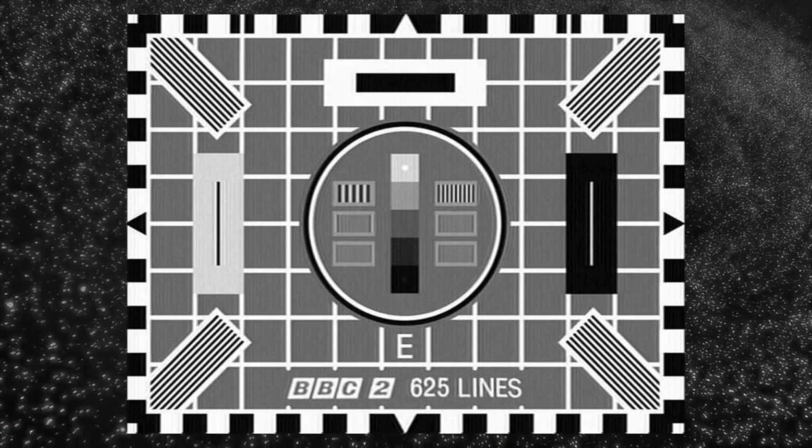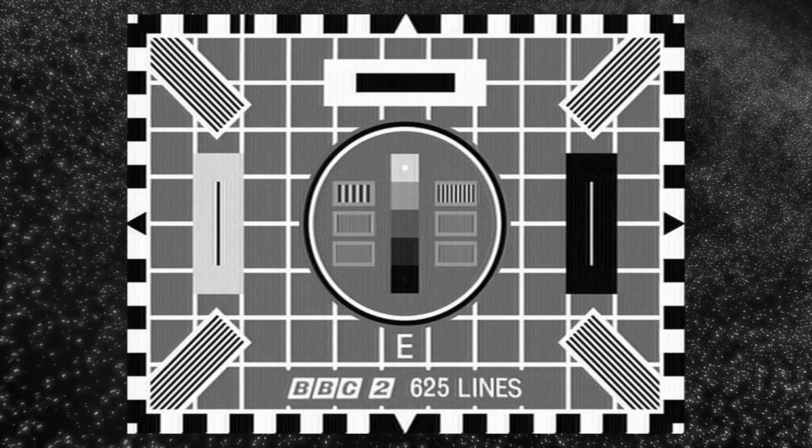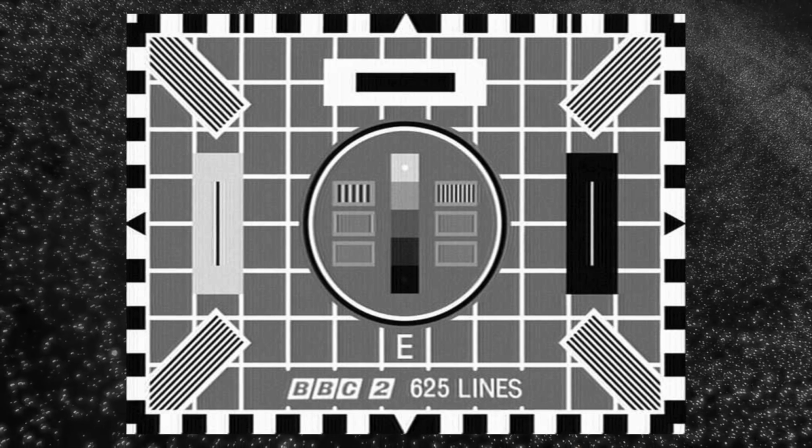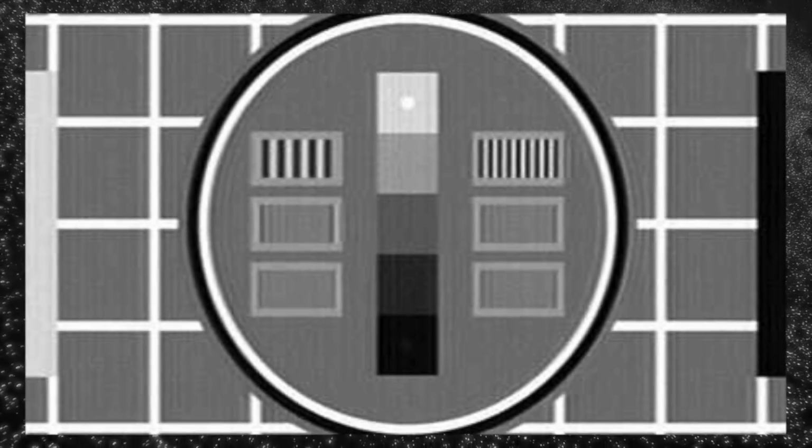However, depending on the sources that you read, Test Card E had one of the shortest on-air lifespans of any test card yet. Some claiming it lasted about a month before being altered, and others saying it was only transmitted for one day. Despite using the 625 line service, the original Test Card E didn't look any more impressive than its 405 line counterpart, as the frequency gratings hardly showcased the benefits of these newer, more advanced television sets.